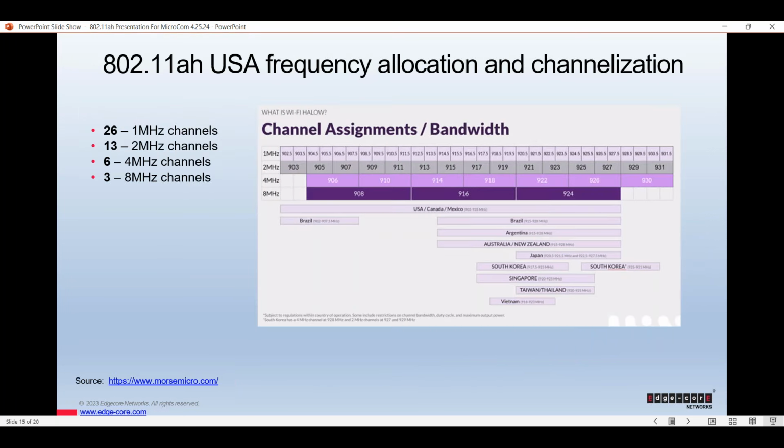Now this is the channel allocation. For the current chipsets available, I believe Morse Micro is the highest throughput chipset you can get now for AH, and they have up to 8 megahertz channels. I think the standard supports up to a 16 megahertz wide channel, but nobody makes that yet. So you can get 26 1 megahertz channels, 13 2 megahertz channels, 6 4 megahertz channels, and 3 8 megahertz channels. Most likely you'd want to use an 8 megahertz channel, and there's 3 to work with.